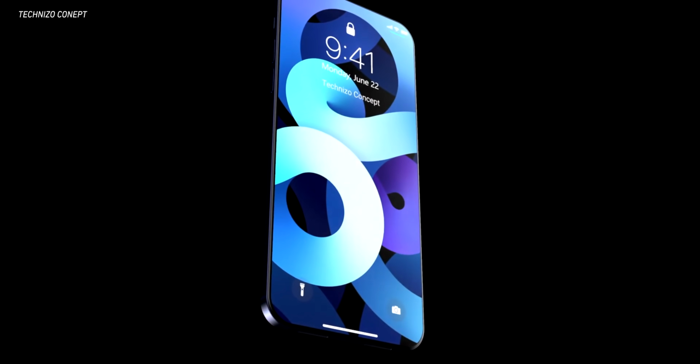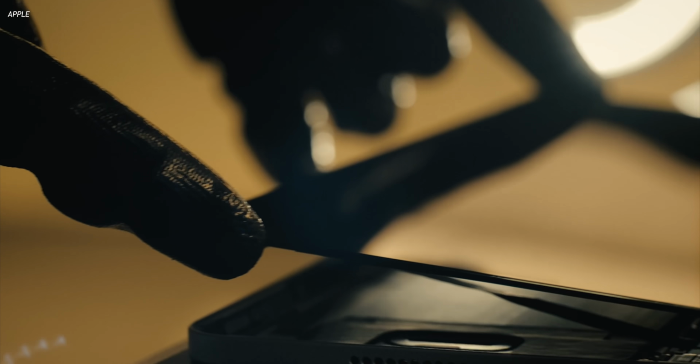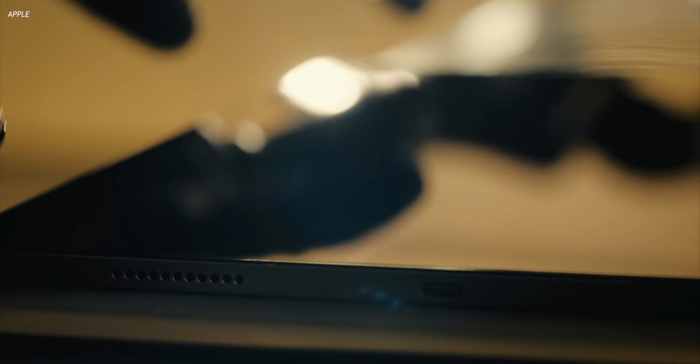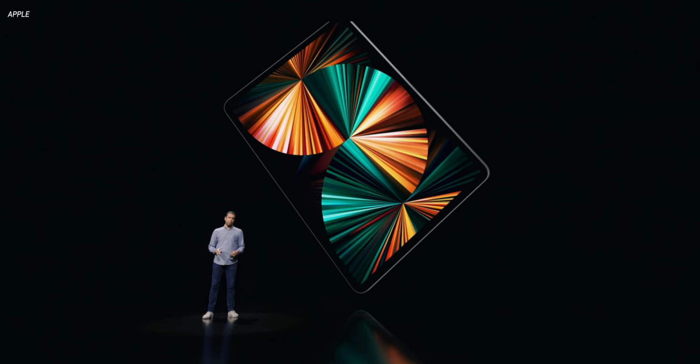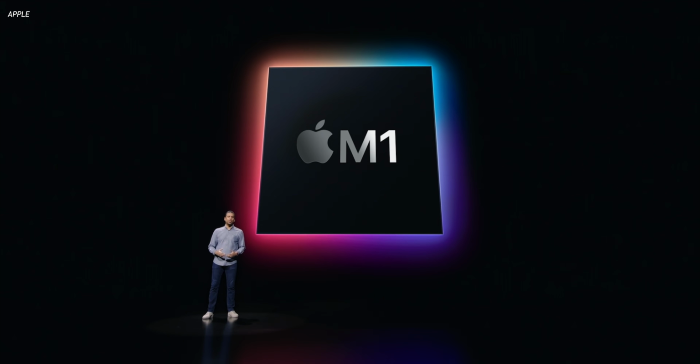And last but not least, could there be a last minute change away from the A15 over to an M series processor, maybe even the M1, like we got with the iPad Pro? I don't think anyone was really expecting to see an M1 come to the iPad Pro. We were hoping and dreaming, but we just didn't think it was gonna happen. But yes, Apple has answered our dreams. They've made them come true, and we got an M1 in the iPad Pro.